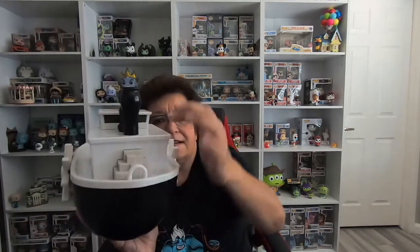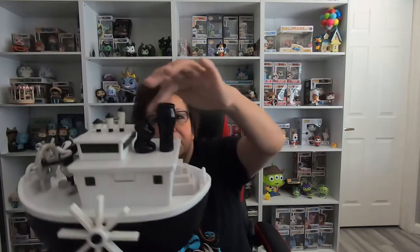I mean, look at this. You have this, you've got the little windows, little smokestacks. Just a lot of detail goes into these popcorn buckets. And I can't even imagine people putting popcorn in them, let alone damaging them or stuff like that. But like I said, this is why I like the popcorn buckets from Tokyo Disney. They're just awesome. And so much detail and very cool. But yeah, this one is down below.